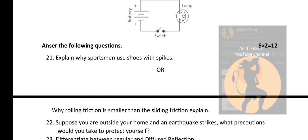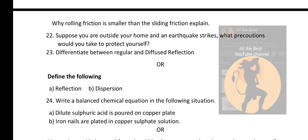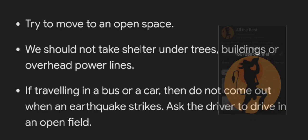So suppose you are outside your home and an earthquake strikes, what precautions would you take to protect yourself? Suppose you are outside. So what you have to do is try to move to an open space. So we should not take shelter under trees, buildings or overhead power lines. If traveling in a bus or a car, then do not come out when an earthquake strikes. So ask the driver to drive in an open field. Okay, don't be below any surface area. So be in open areas.